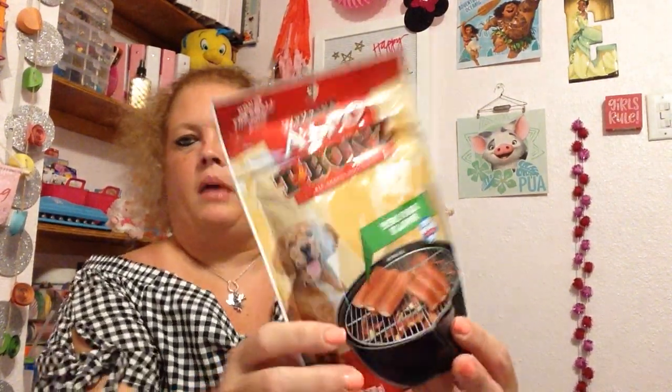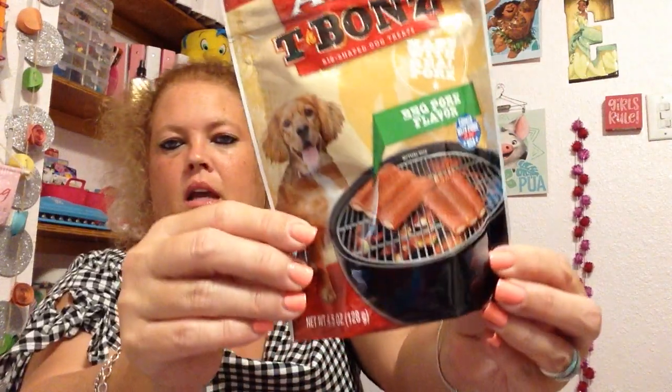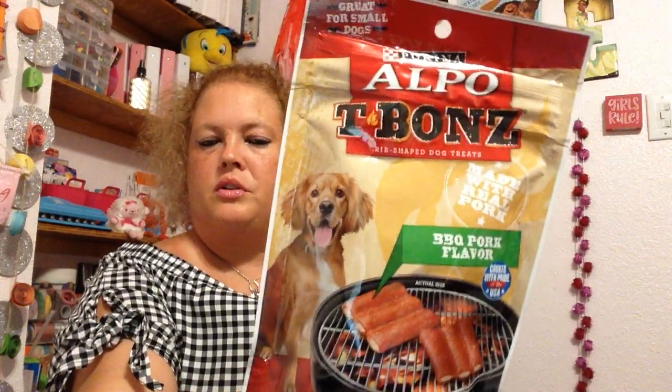I did pick up some Alpo T-bones. Alpo is cooked with pride in the USA, which is a must if you're going to be buying dog treats. You want to make sure that they are a USA product so that they're safe for our fur babies. These probably sell for around $2, and I got it for $1.25. So my puppies will enjoy that for sure.